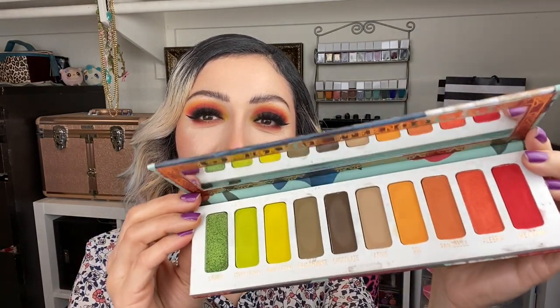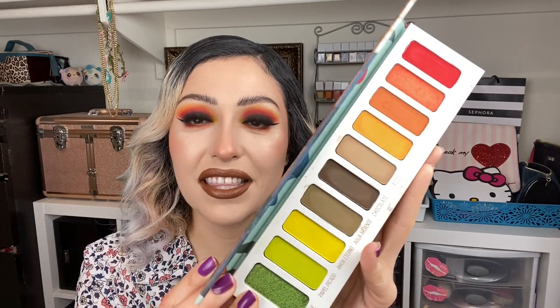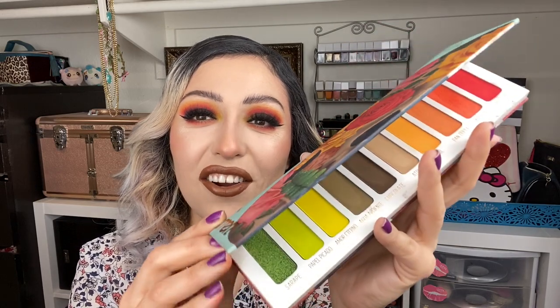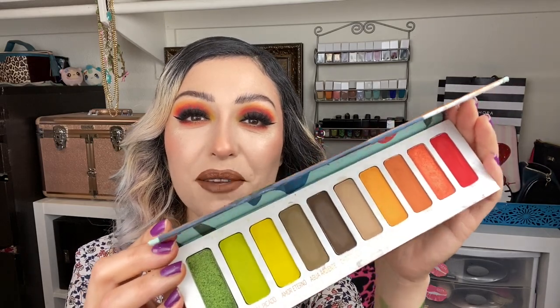Super pretty, love the bright colors it has. Definitely that Vida colored theme it has going on. What you see out here is what you're gonna get inside. Like, them teeth are like this shape right here. I really like it. I really did enjoy using this eyeshadow palette. It was very fun to play with.